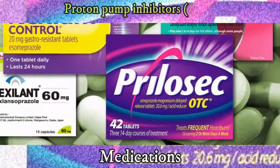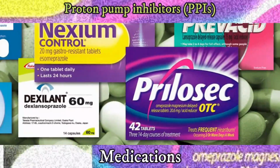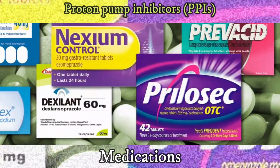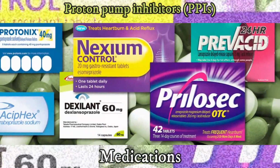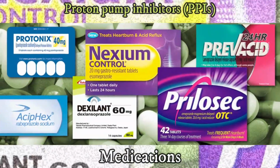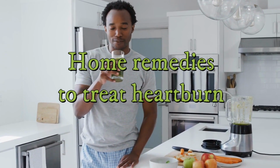PPIs like Prilosec also lower the amount of acid your stomach makes. Because they tend to work better than H2 blockers, they're more helpful when it comes to healing the esophageal lining, which can become damaged when someone is dealing with GERD for a while. Like H2 blockers, you can buy some PPIs over the counter, and your doctor can also prescribe you a higher dose. Some individuals might prefer to start with home remedies to treat their heartburn.